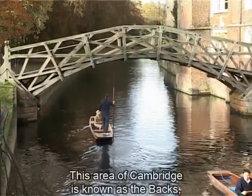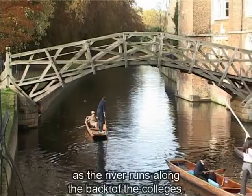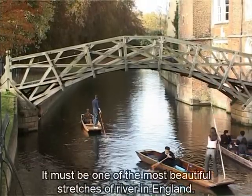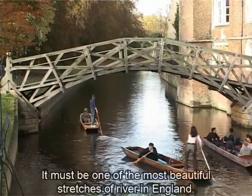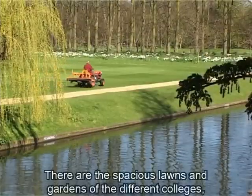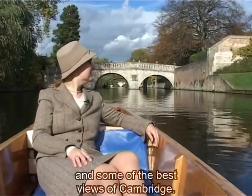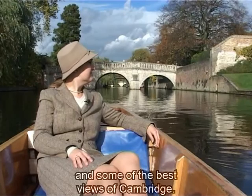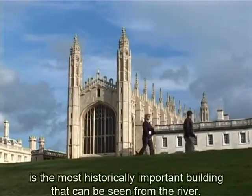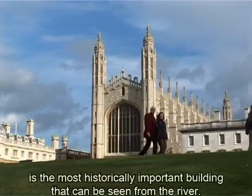This area of Cambridge is known as the Backs, as the river runs along the back of the colleges. It must be one of the most beautiful stretches of river in England. There are the spacious lawns and gardens of the different colleges and some of the best views of Cambridge. King's College Chapel, of course, is the most historically important building that can be seen from the river.